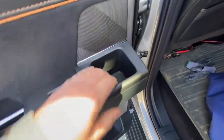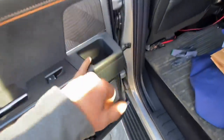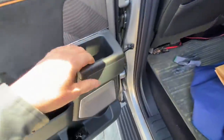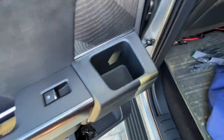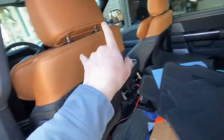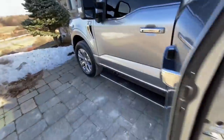It's nice, you got cup holders up here too. Fords, they're meant for touring with all the drinks, apparently. You got two there, two in each door. Well, I guess this one really isn't a cup holder, but, well, I don't know, it'll fit something. So you got 2, 4, 6, 8. And then, what else we got?